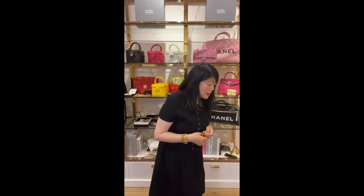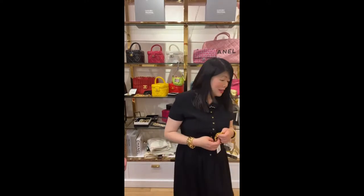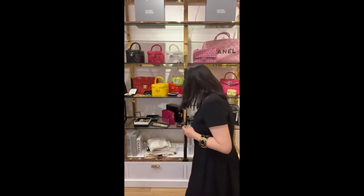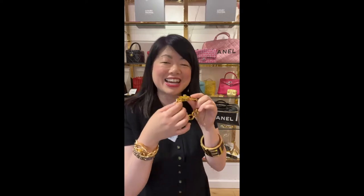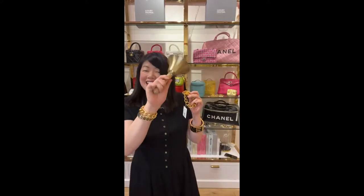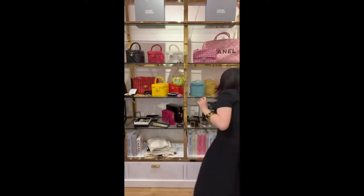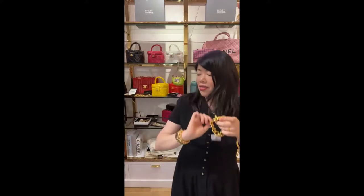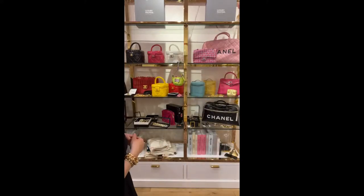And when it comes to collecting, something has just sold. It's the turn lock bracelet. Ah, this has just sold. Congratulations, our first sale today. Congratulations. We can go twinning together. Didn't even manage to pin it.